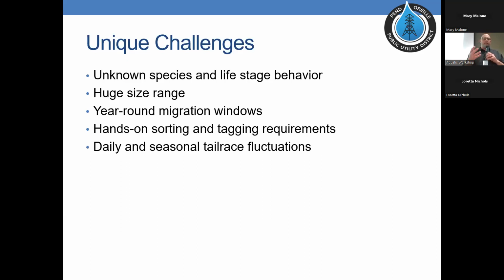Unfortunately, we also had to have hands-on sorting and tagging for any of the fish we send upstream. So we had to build a trap and haul. It wasn't a volitional fish ladder like the ones you see on the Columbia, where the fish can just go step to step till they get to the top and then swim on. Ours go step to step until they get to the trap at the top. Then we crowd them, raise them in a big elevator, and sort them so we can send the good species upstream, send the bad species downstream.